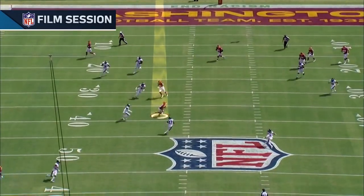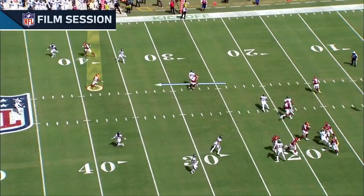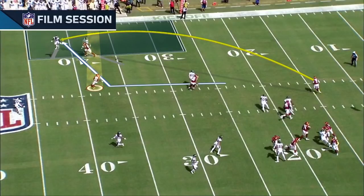You also kind of got to be cognizant of not doing this every time. You got to know when you have that flexibility to do that and when you just need to finish your route. Because if Dwayne's thinking I'm running and finishing this route, he's going to throw that route outside the numbers and it could be a pick six.